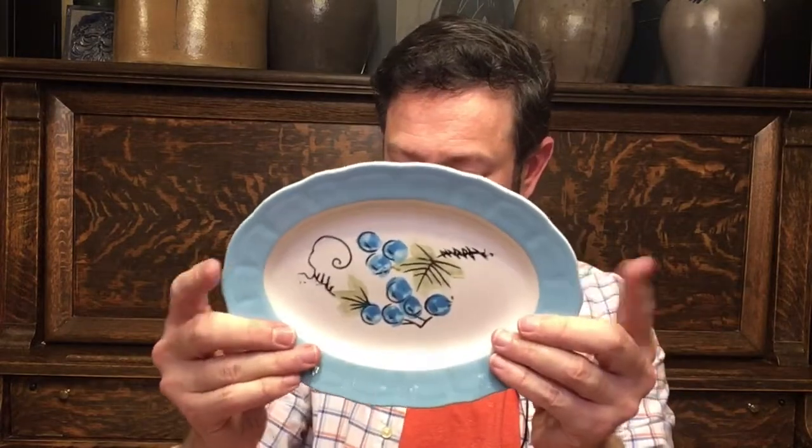I believe it is a dinnerware piece, so it's like a small platter, but it could also very easily be used as a dresser tray or, you know, just sort of a cabinet plate, anything. It's a really nice size.